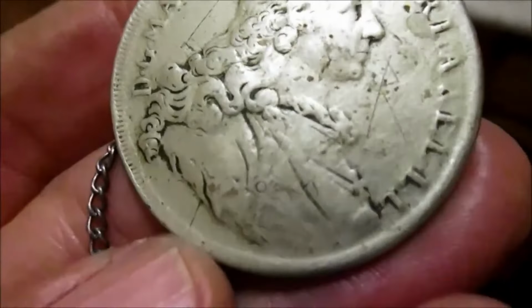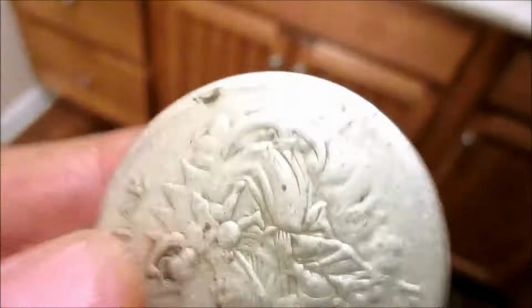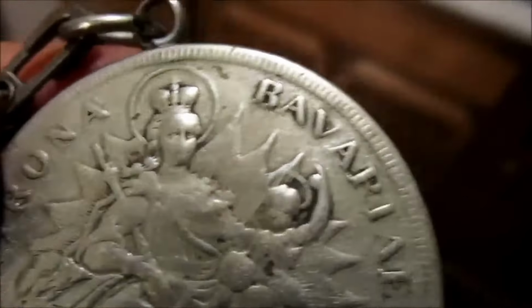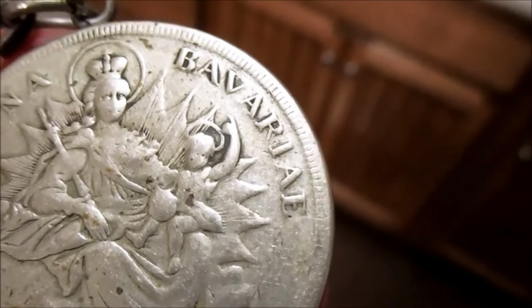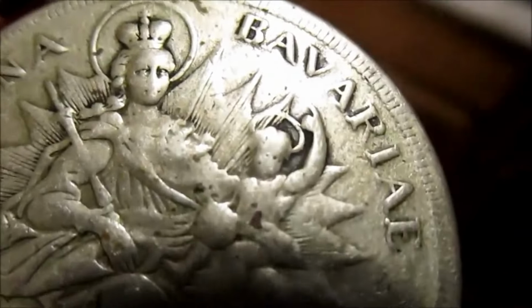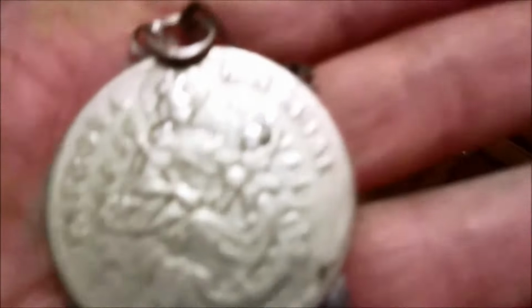Look at this coin. This was in the unit. It's 1764. We looked one up just like it. This is connected to a chain, but that was added on. The date's supposed to be down here. You can barely read it. 1764. This is a Patrona Bavariae. It's bigger than a silver dollar, or probably around the same size, maybe slightly bigger. It's silver, of course. Just wanted to show you guys this.